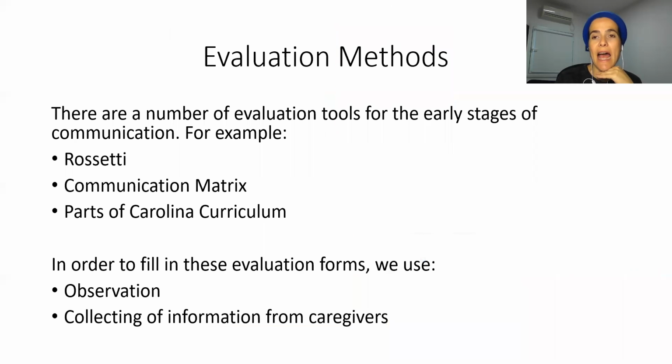The question is, how can we evaluate our clients and know exactly in which stage our client is? So there are a number of evaluation tools for the early stages of communication. I'll give you some examples. If you're familiar with the Rossetti checklist, with the communication matrix that I mentioned before, part of the Carolina curriculum, and many other evaluation tools. But those tools are not assessment tools.